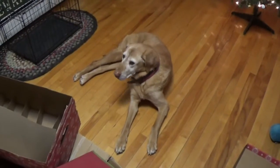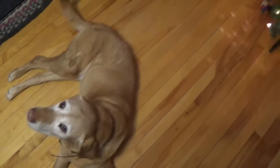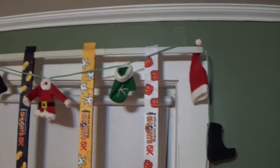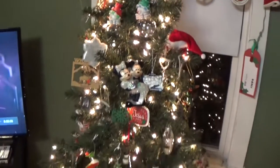Oh, much better, huh? Lily is way too sophisticated for little outfits. You would let me dress her when she was a puppy. She would have been adorable. Jan's got her Christmas garland with the Santa outfit and his boots and his hat and mittens and stockings. Lily, don't worry. Don't move, baby.